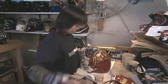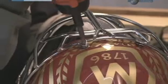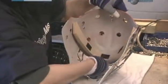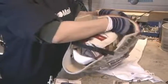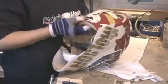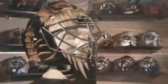And now it's time to put all the pieces together. The stainless steel cage is screwed on. A little glue is applied to reinforce the adhesive-backed foam cushioning. The sweatband is attached with Velcro so it can be removed and washed. The harness is threaded through the backplate to the front of the mask. The harness is elastic, so it gives the mask some flexibility. Now it's ready to go out on the rink. And these completed masks scream, the puck stops here.